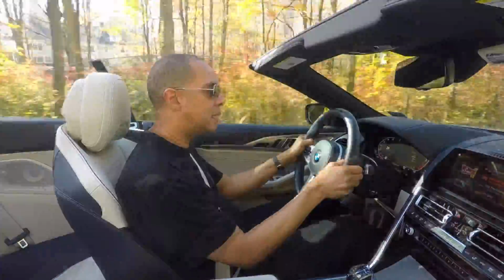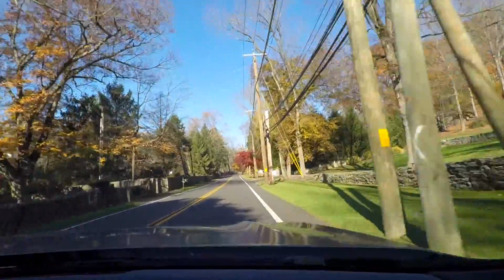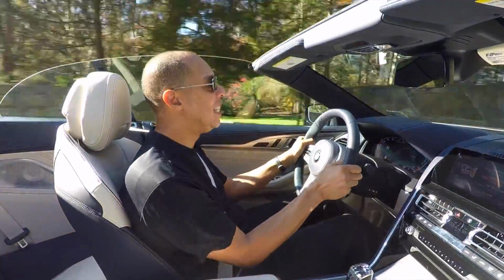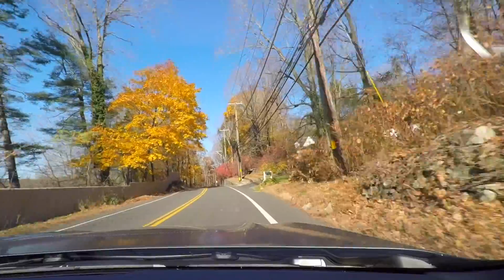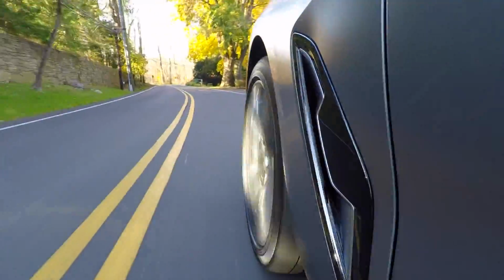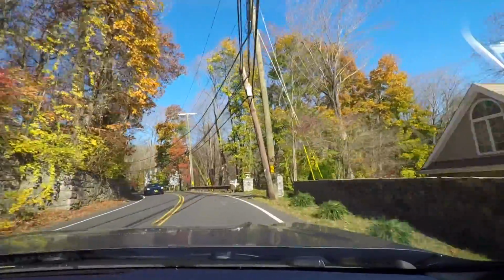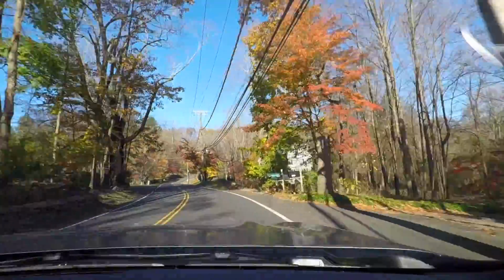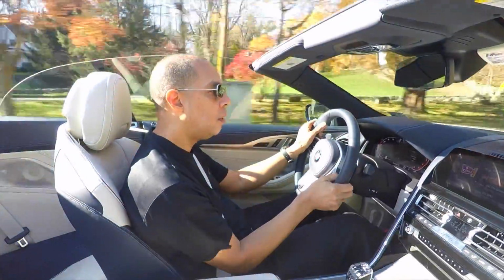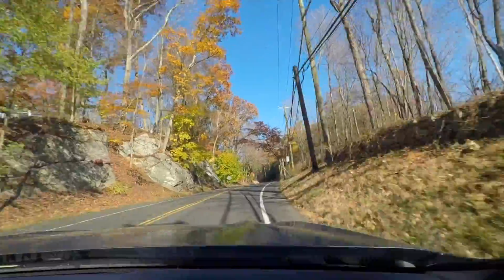I'm in Sport Plus. Top-down driving does make you more involved with the environment, the drive. You've got the sensory, the wind, a wider field of vision, so you're just more engaged in the drive. The suspension is compliant, but keeps the body control very much in check. Let's take this turn kind of quickly. Yeah, and these are on all-season tires. Yeah, it sets very nicely. There is some roll, but it's very controllable. Yeah, it feels really, really good.